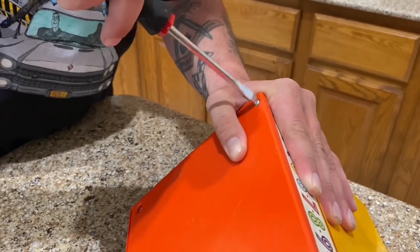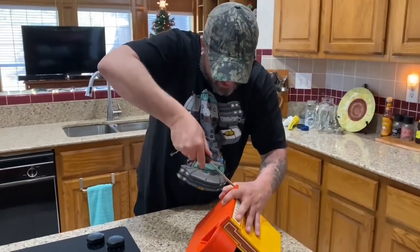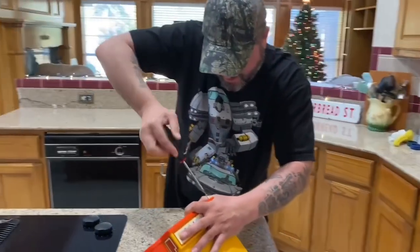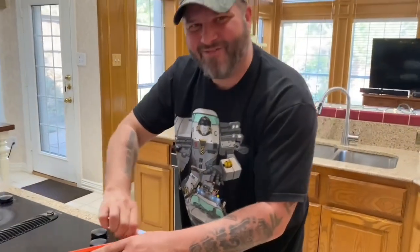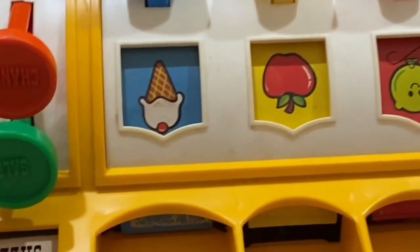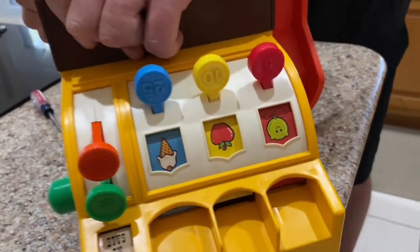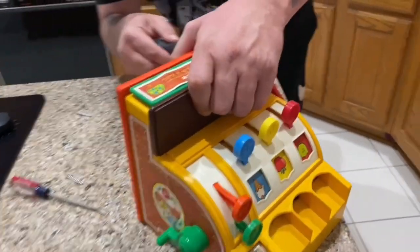Oh my gosh. Just Dad, working hard, look at him. Oh, here I go, I got this one too. All right. We're getting there, folks. We're getting there. I want to order the ice cream. Oh, this one's coming out too. All right. Apple. We got this last one.